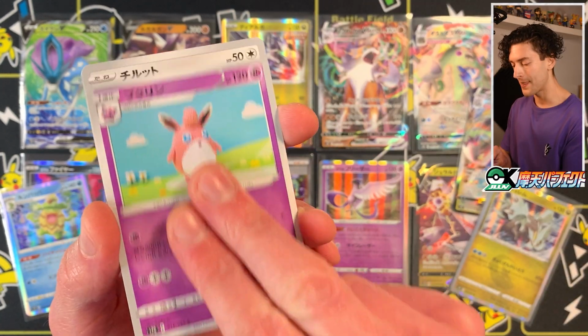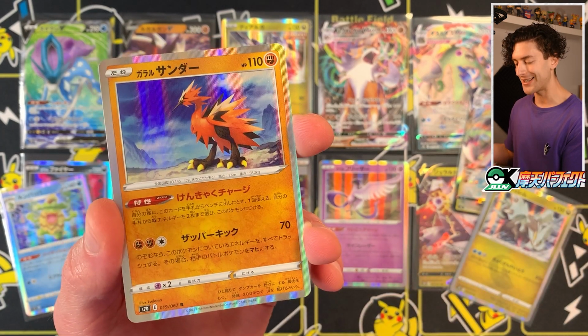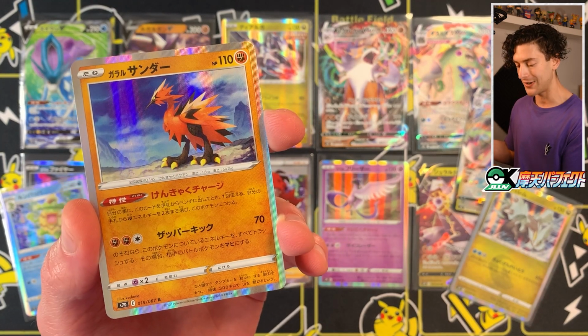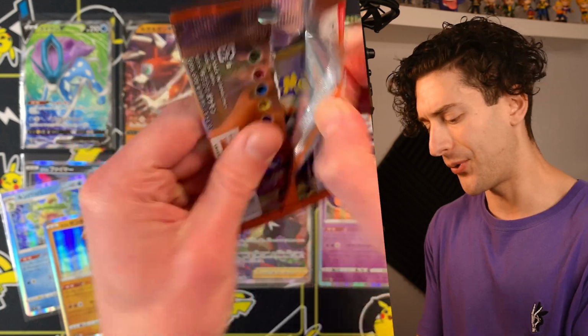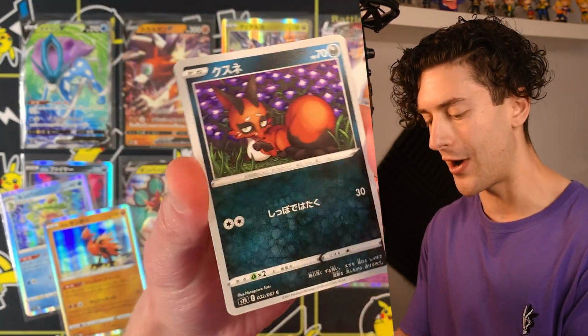We got Pukurin, Chiruto. Another rare, it is the Galarian Zapdos Gararu-sanda. So that's all 3 of them in one box. What I'm saying, this box is actually heated. It is stacked. And behind that, we got Twin Energy. We couldn't possibly find another super rare or a hyper rare. Nah, we couldn't. There's no way. It's not possible. It's not within the realms of reality.